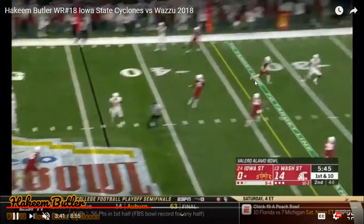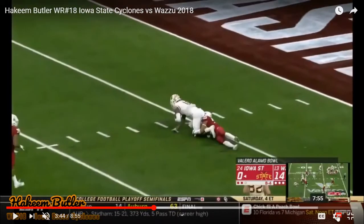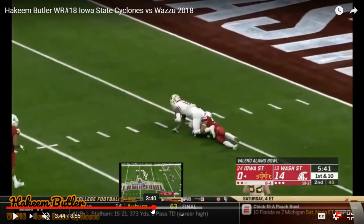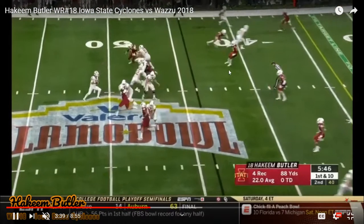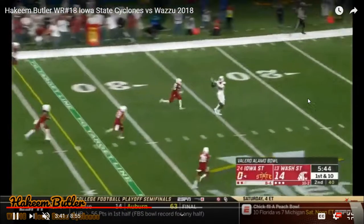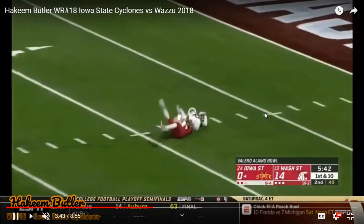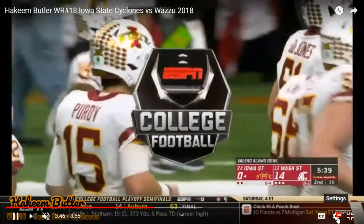Nice release. Oh, beautiful play. Really nice release there by Hakeem. Gets him open. Man. Boom. Just a great shot of beating that corner inside. Kemp sees it really quickly. Nice catch there by Hakeem. Easy, easy big time play there for Butler.